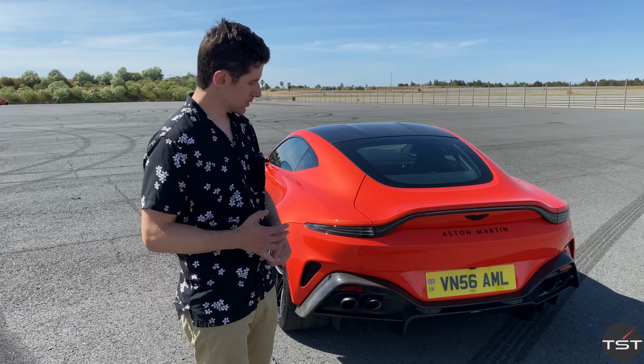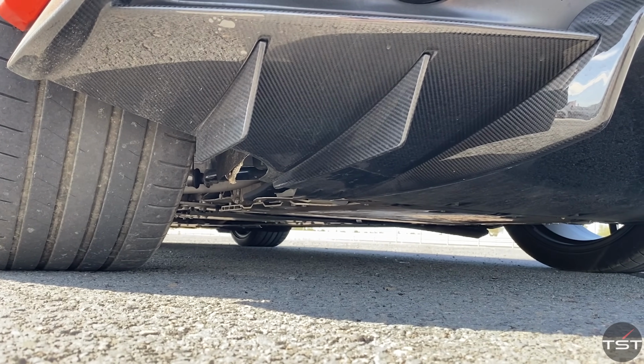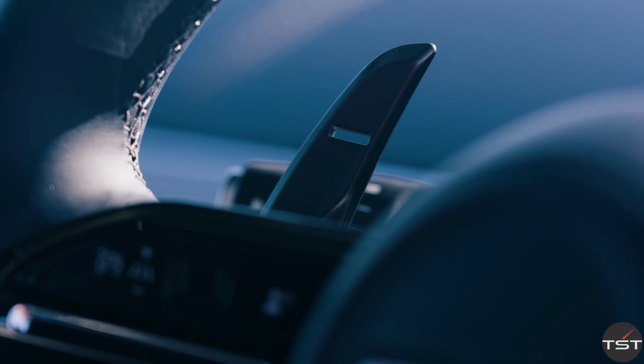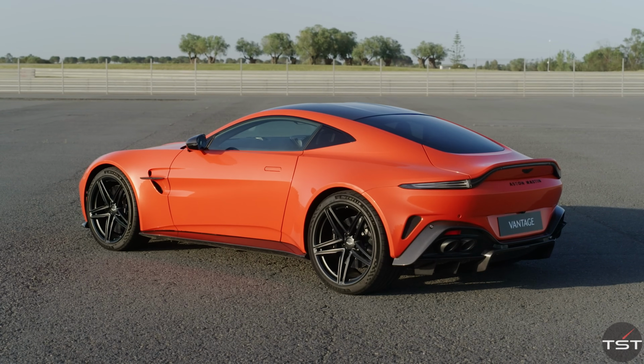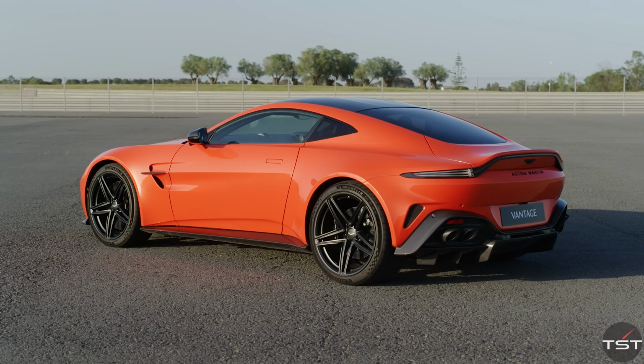But more important is that underneath there, there's an all new e-diff, all new software that controls it, a new carbon fiber drive shaft, a new transmission, new software for that. They've changed the suspension, the pickup points. There's a new rear strut tower. The whole thing is stiffer. And according to Aston Martin, all of that has been done to maximize driver engagement. I guess we should find out if that's true.